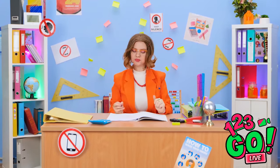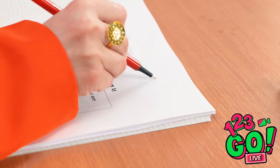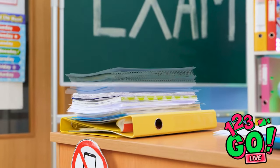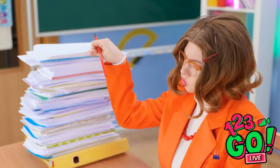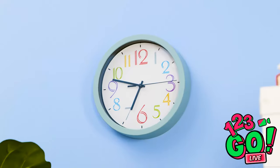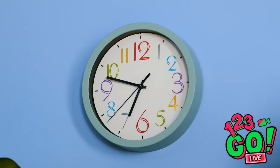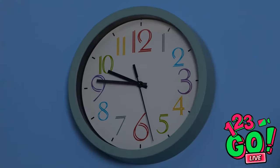That's better. Now to get back to grading. A+ on this test. This is an utter failure. So many of these students don't know what they're doing. Phew, this is so much work. Oh, look at how late it is. I've just gotta finish these up as fast as possible. Just a few more to grade.